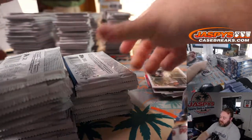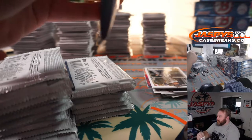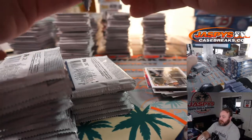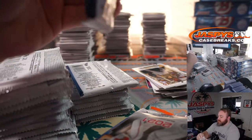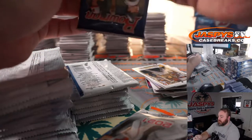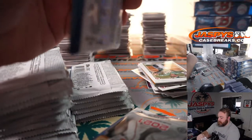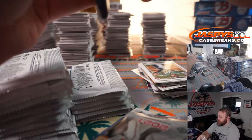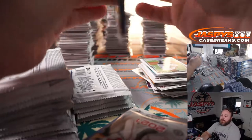These hobby packs are a little extra difficult today. I don't know why. It's like they use extra sticky glue for these ones this time. They just don't rip. Topps hates me today.